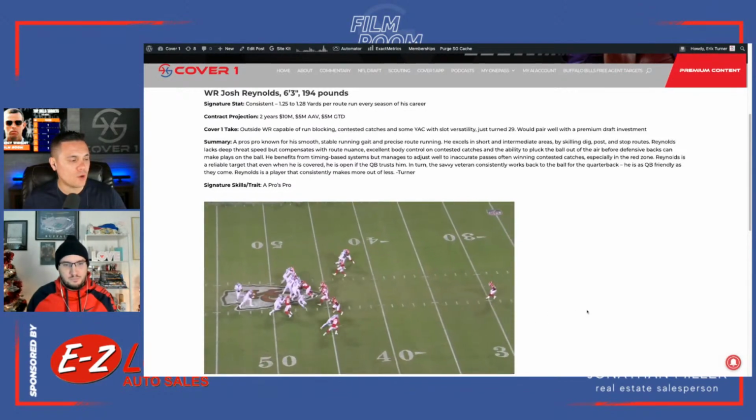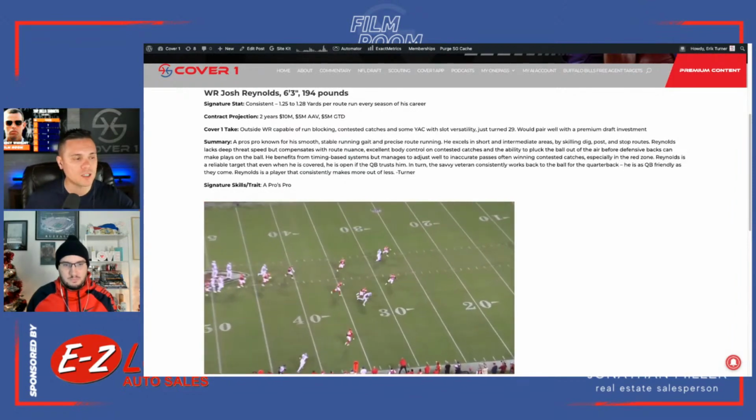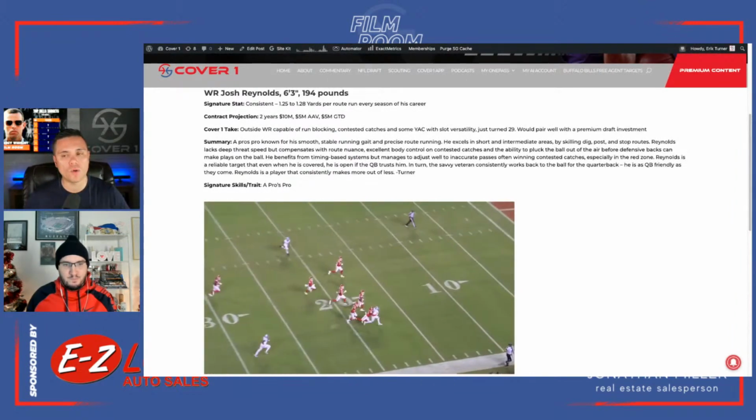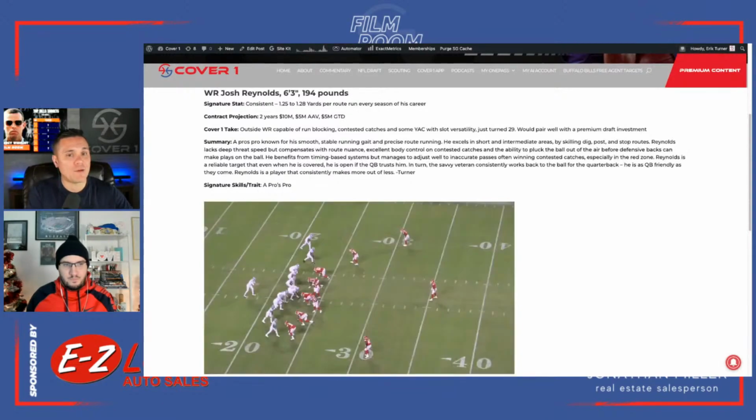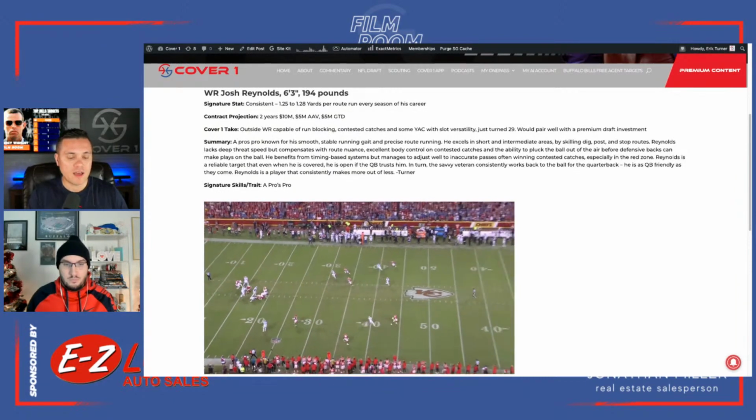Look at the bottom of the screen, how he separates, gets vertical, and then look at the separation at the top. Snaps that route off, works back to the ball, and then he gets yards after the catch. So he's doing that against a top 5 corner in the league there. I think you put him in the Bills offense, he'll have a great role.